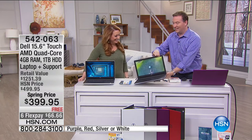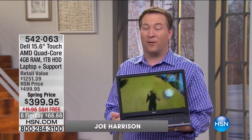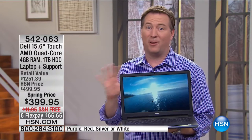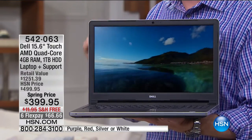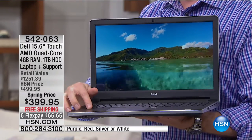I love this technology. And especially I love bringing Dell here. I have been here at HSN for over a decade, but Dell's only been here a couple of years. And this is by far the best price I've ever offered on any computer of any brand. And what you're getting from Dell, even though this is their lowest price, you're getting Dell's top of the line. This is their Inspiron series.